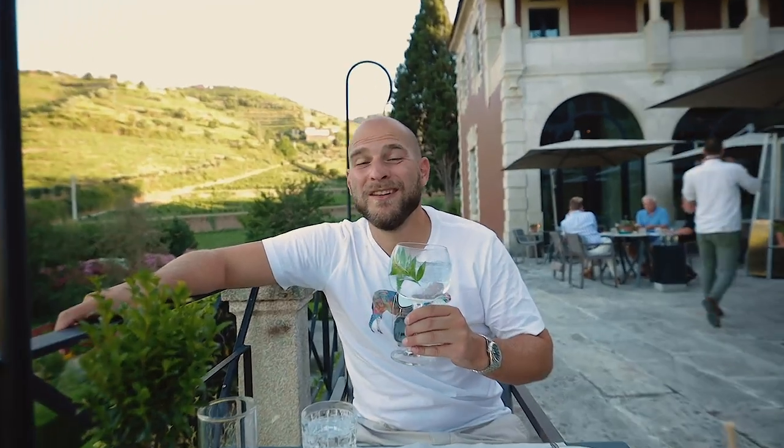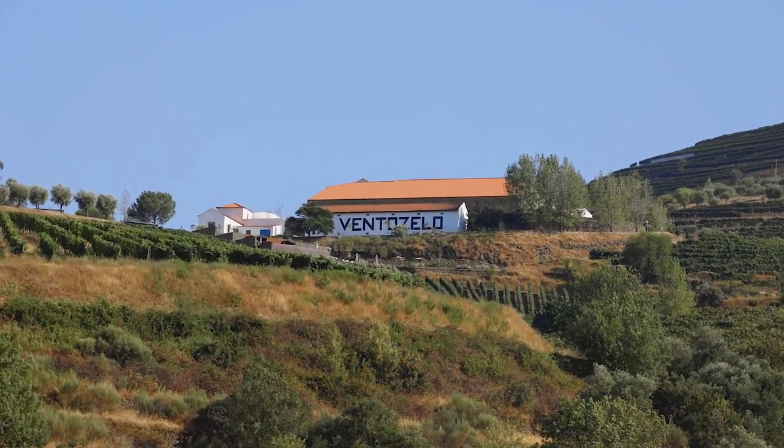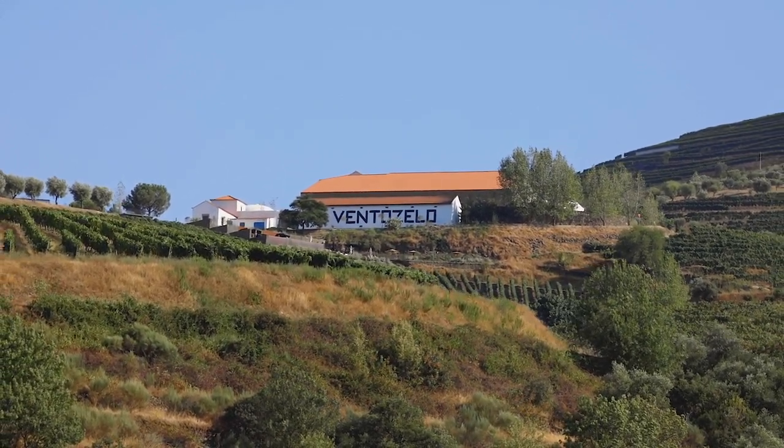So it's not just the wine you drink from Douro, it's also the gin. And this is a gin that is named Vin do Zelo.